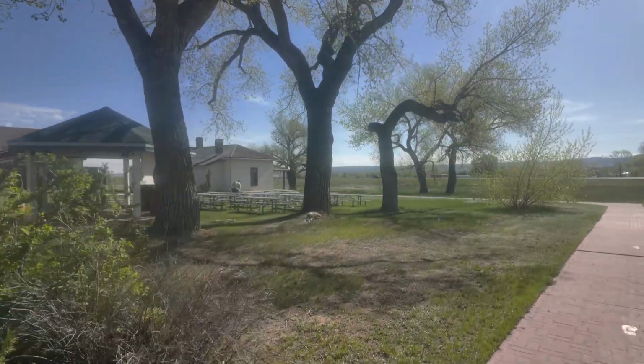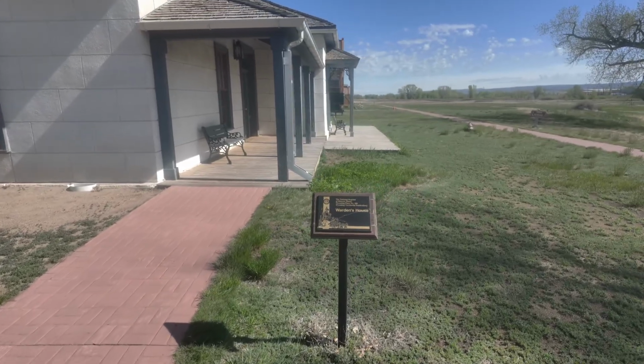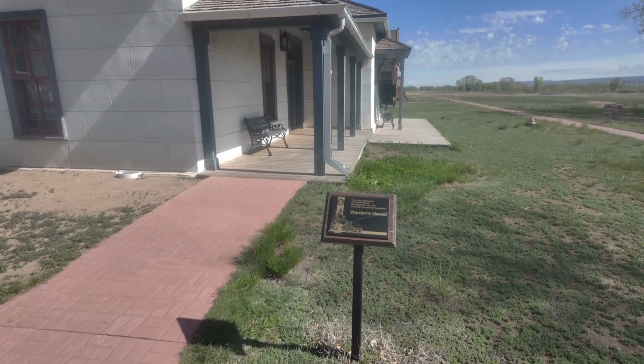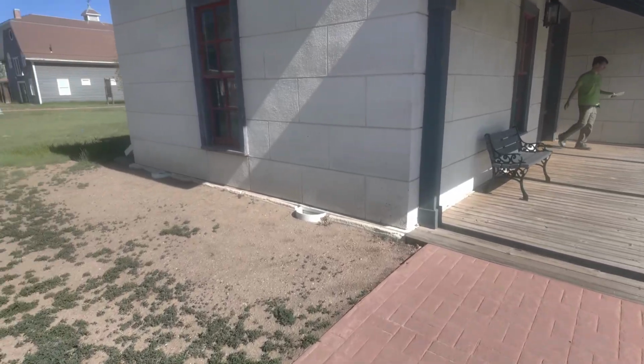For our first stop coming up is the warden's house. Constructed using prisoner labor, the home consists of 6 rooms and a quarter basement. A total of 6 wardens and U.S. Marshals lived in the house. The furnishings represent a household from the 1890s. They're not original.